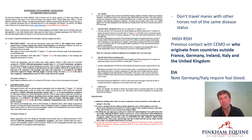And for equine infectious anemia, it's slightly different. For low risk mares that have been within the UK and Ireland, they only require one blood sample after January the 1st. And for mares that have been outside the UK and Ireland, then they require a blood sample within 14 days of arrival in the country and after 14 days within the country.